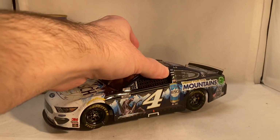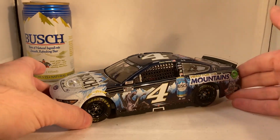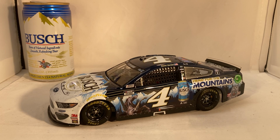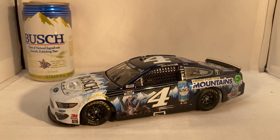Here is the car itself. Set a special paint scheme for the Pocono doubleheader. Why wouldn't you run a mountains-based car for the Pocono race? That's honestly pretty clever. It's also got a bit of an old school look to it. That's why I have the 80s can in the background, because it's got the white mountains. It's got the gold stripes down the side that kind of looks like the old can there. So I feel like it's supposed to be a throwback.